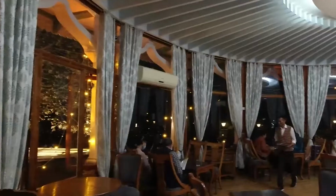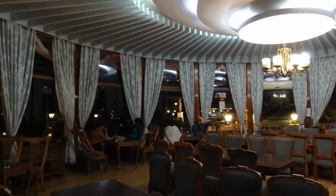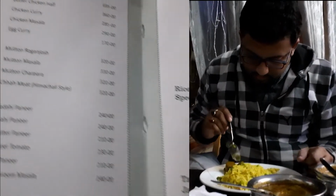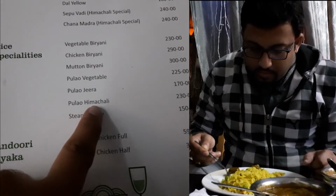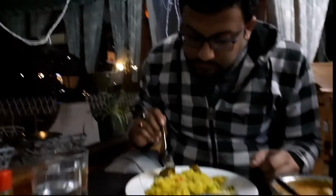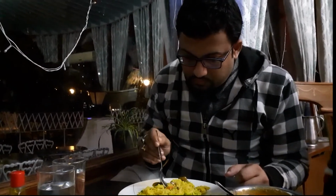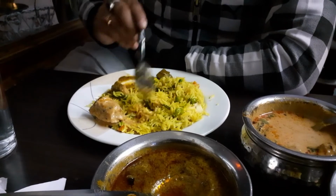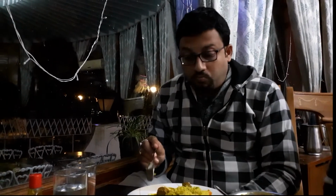This restaurant is famous for serving authentic Himachali cuisine along with North Indian and Chinese delicacies. We ordered cha gosht, sepu vadi, local chicken preparation with Himachali pulao and jeera rice. Food was excellent in taste.